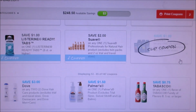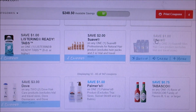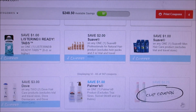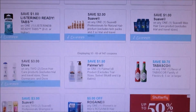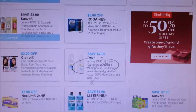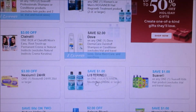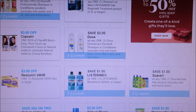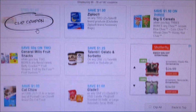We got $1 off of one, and then we have $3 off of 2 Dove. I'm just printing these off just in case. 75 cents off Tabasco. We got $1.50 off the Palmer's. Here is $3 off of 2 regular Suave, and then $2 off Dove Dermacare, regular Listerine, and then the kids' $1 off coupons. And then I think that's pretty much it for new coupons.